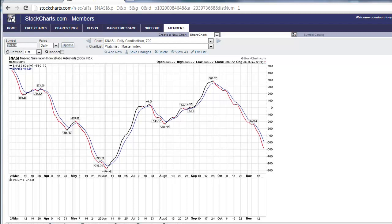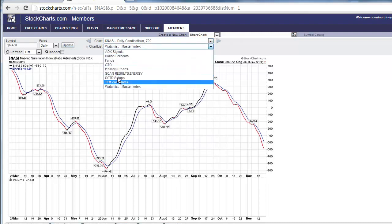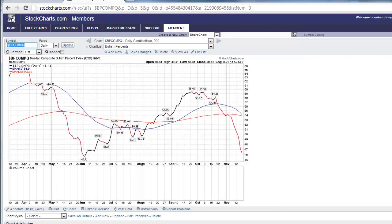Looking at the Nasdaq Summation Index, we want to see a crossover like we saw here and here back in June. This was a buy signal. We want to see the same thing here. Possible we could see this as the end of day, of course, so we could see this possibly tomorrow or in the very near future. What we want to see is the Nasdaq bullish percents, many of them are in extreme territory. The comp, okay, we're down in the 45 where we're near the June lows. It's very possible we'll turn tomorrow.